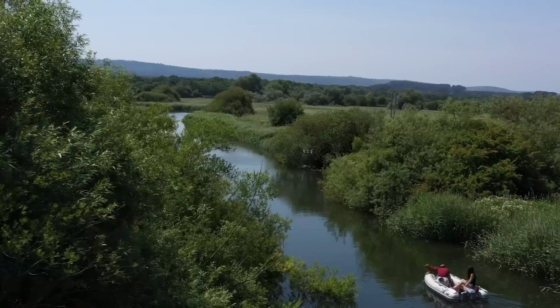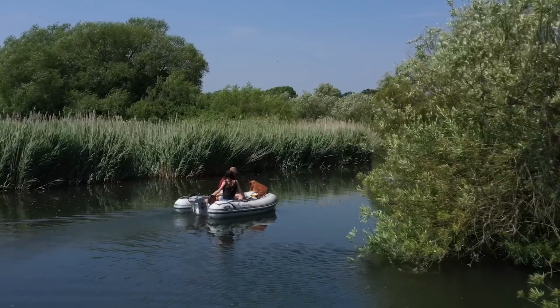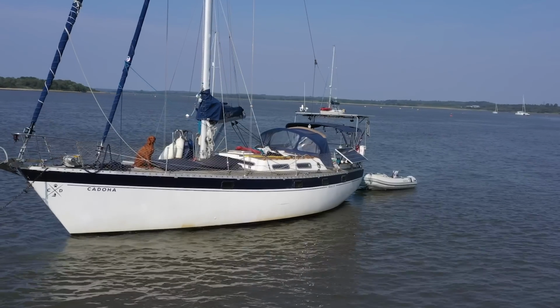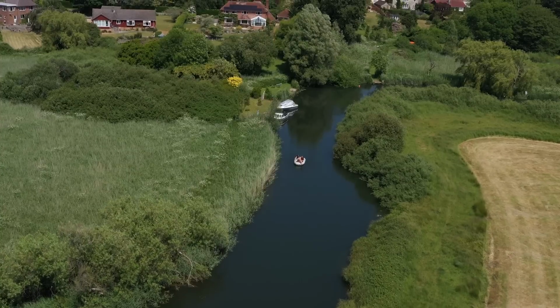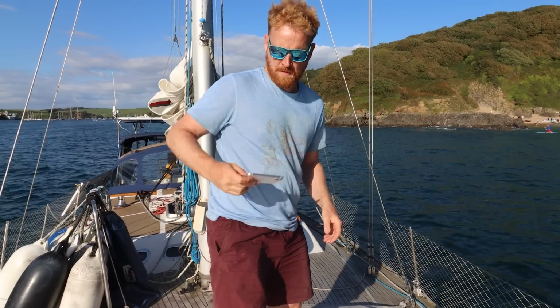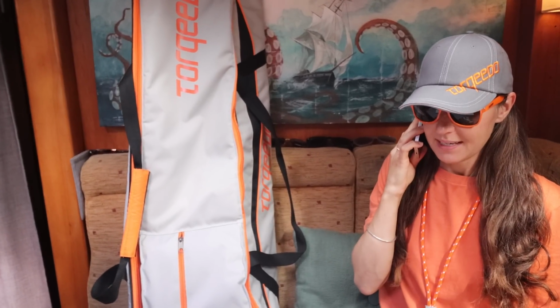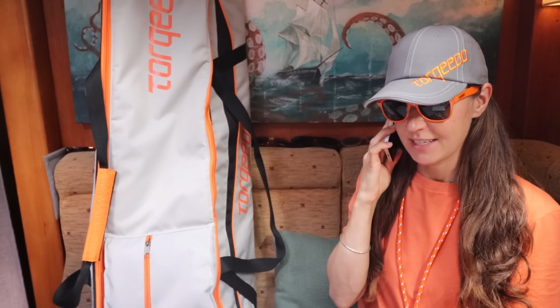Then, after recently completing our most epic range test on a battery yet, where we went from Poole Harbour up to Wareham and back on a single battery, well, after that we had someone from Torqeedo actually reach out to us and say, "Did you know the new Torqeedo has been completely re-engineered and is now virtually silent?"